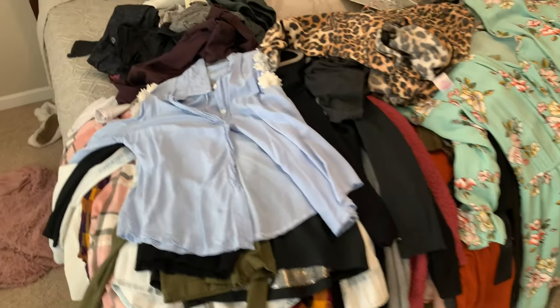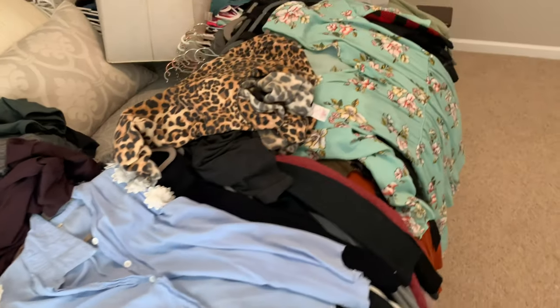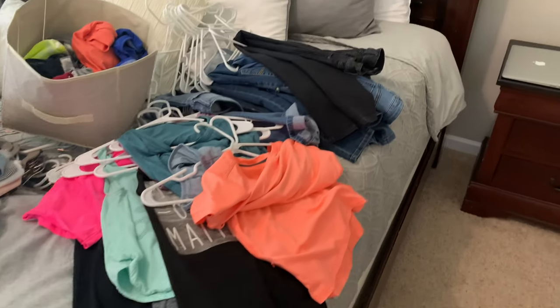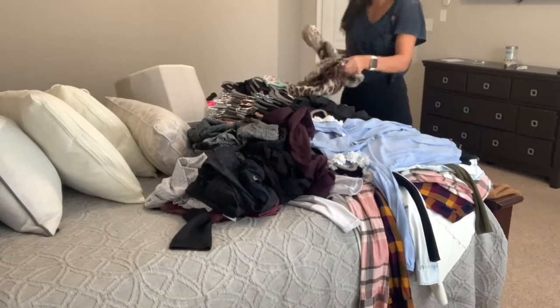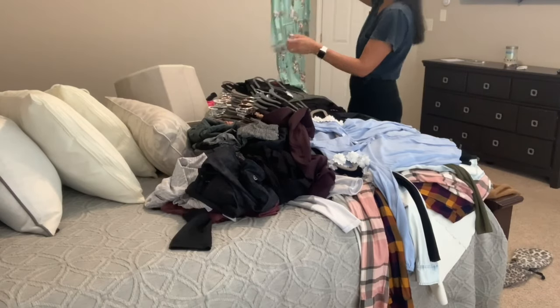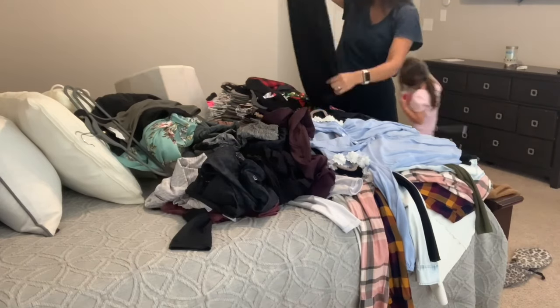Today, as you can see from the title, is going to be a closet declutter and organize. I just finished pulling out all of my clothes, and now I'm giving you a view of everything that I pulled out. I want to go through my clothes, reorganize, and donate a few things because I want to buy a lot of new clothes. My style has definitely changed in the past few years, so I want to do a clean out so I can go ahead and buy some new clothes.